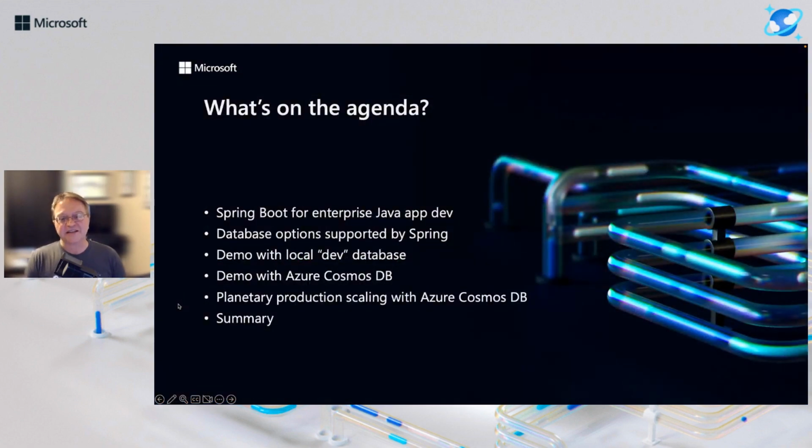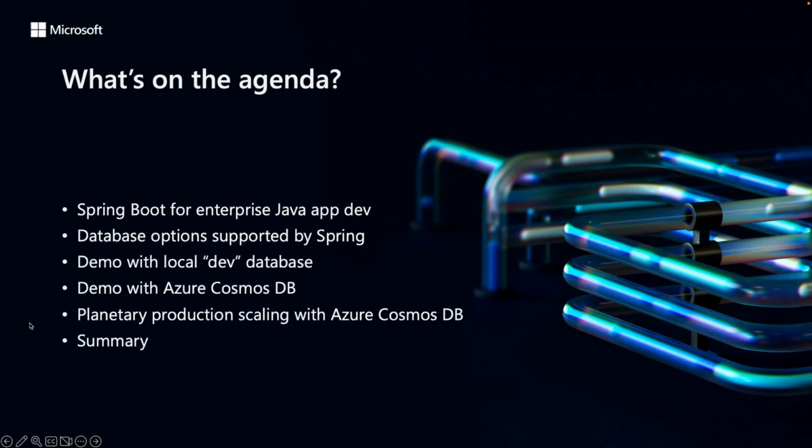So what's on the agenda today? First, we're going to discuss Spring Boot for enterprise Java development. Then we're going to talk about database options supported by Spring, and there are many. So it's very nice to know that you have good options and that in many ways, it's good to help refine those options to make better choices.